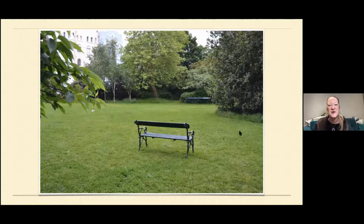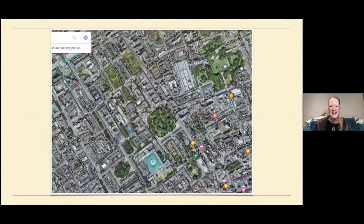But for my main square that I want to talk to you about, we are going to go to our next slide, which is an aerial view. Dearie me, put my teeth in tonight. An aerial view of Bloomsbury.